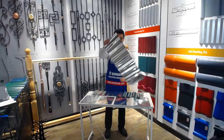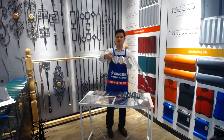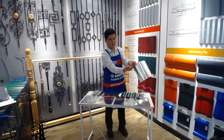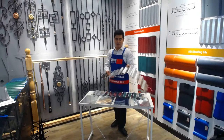For these samples, you can see we chose a sample thickness of 0.12 millimeters. You can use the handle to press. The sheet can return back. That means this sample is full hard quality.